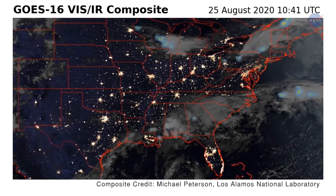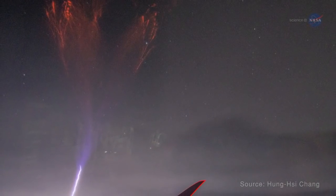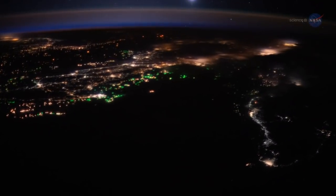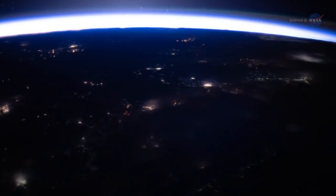land and sea. In short, studying lightning and its effects both below and above the clouds can have a big impact on how we view our planet. Doing so from the International Space Station is improving that view in ways that couldn't be accomplished anywhere else.